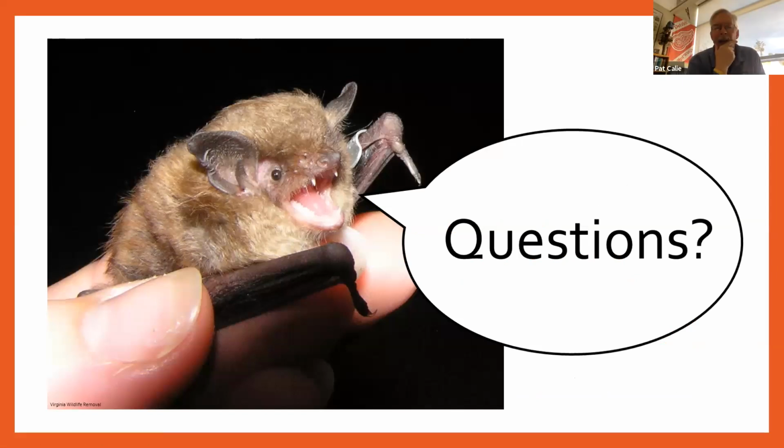So Shannon, I've got a question. Do you all have any sense as to why these rocket boxes are preferred by the bats over other structures? Is it a matter of... why is that?